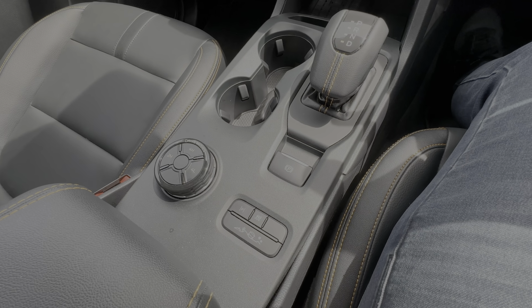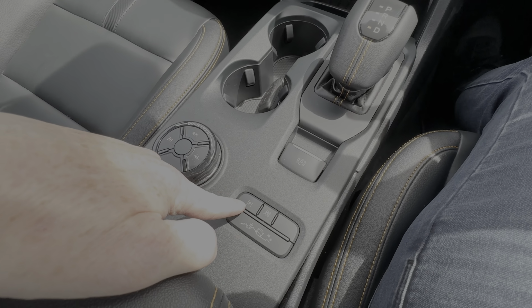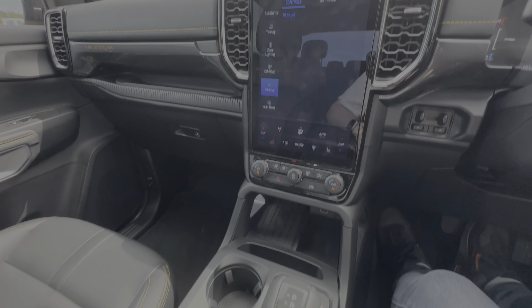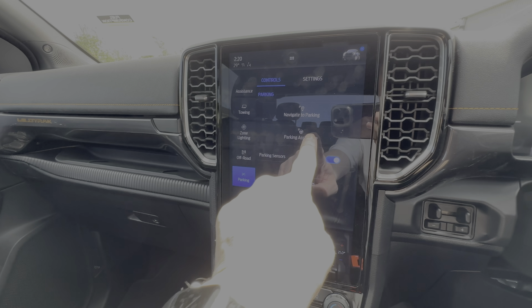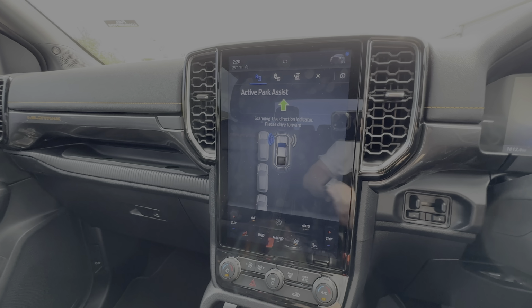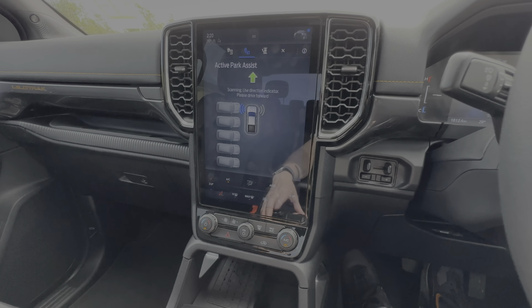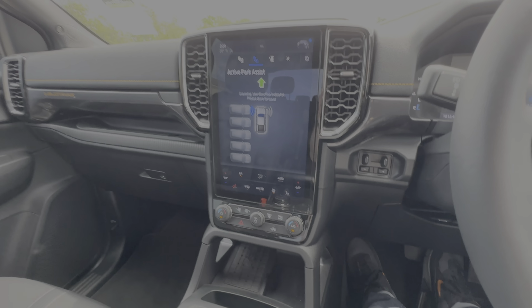Right, so here we are inside. We're going to do the perpendicular parking now. So as before, we press the parking button there on the center console. We press the parking assistance button there on the Sync 4 system, and then we choose the perpendicular option there on the screen. So again, we drive forward.